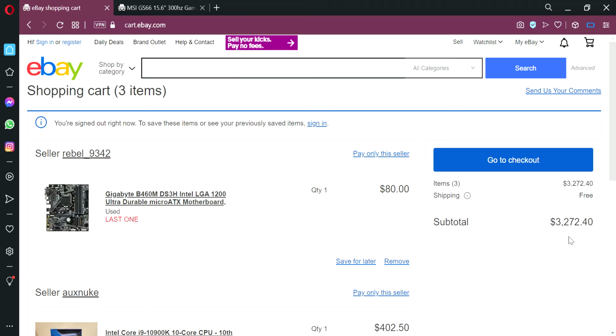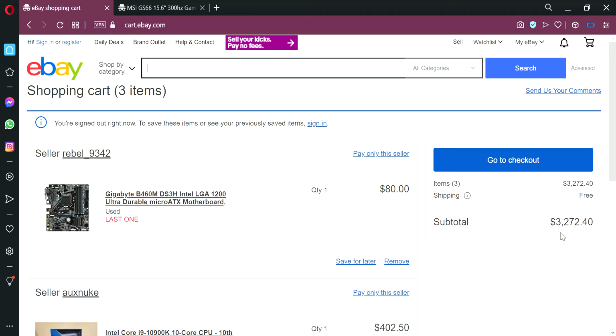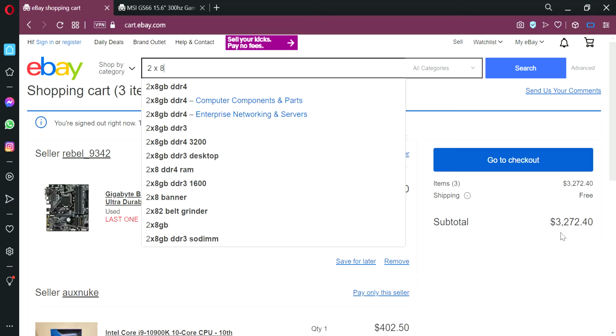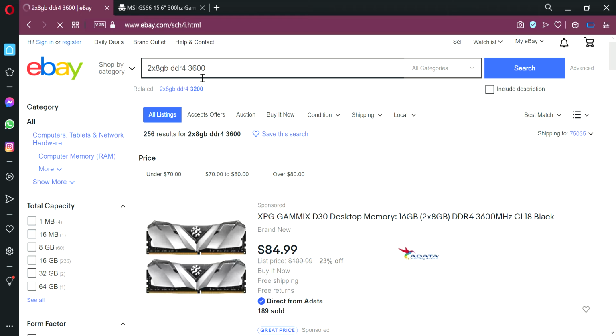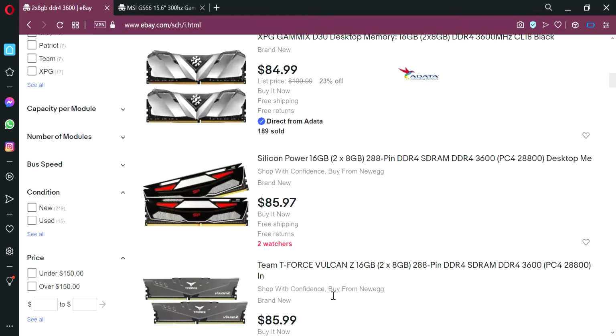So we're at $3,200. This is supposed to be a $3,000 build. The rest of the parts are going to be a wash. We're going to go 16 gigs of RAM for this just because 32 still isn't necessary. So 3600 megahertz. The main reason I'm making this video is because in all the PC builds I see, everyone's like, $3,000 RTX 3090 build, and I'm like, okay, that's not that bad.